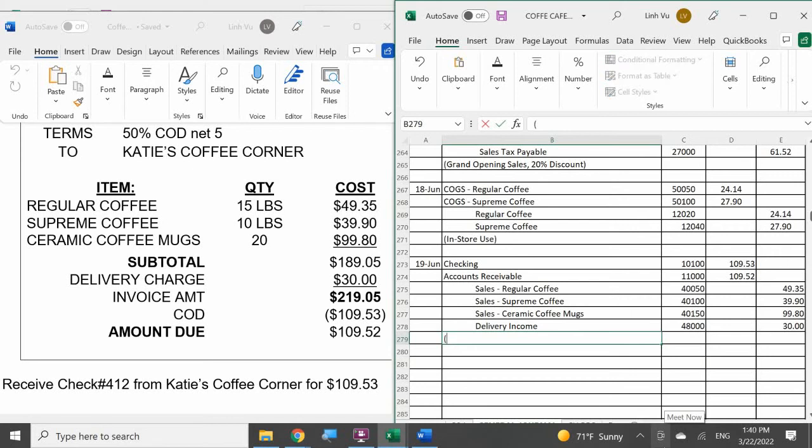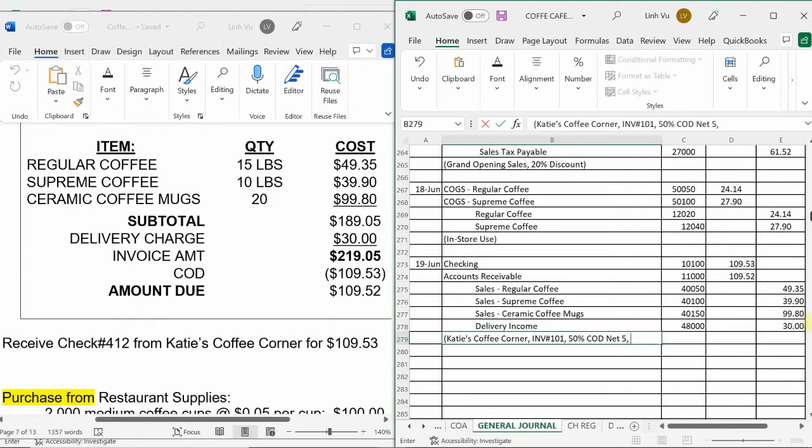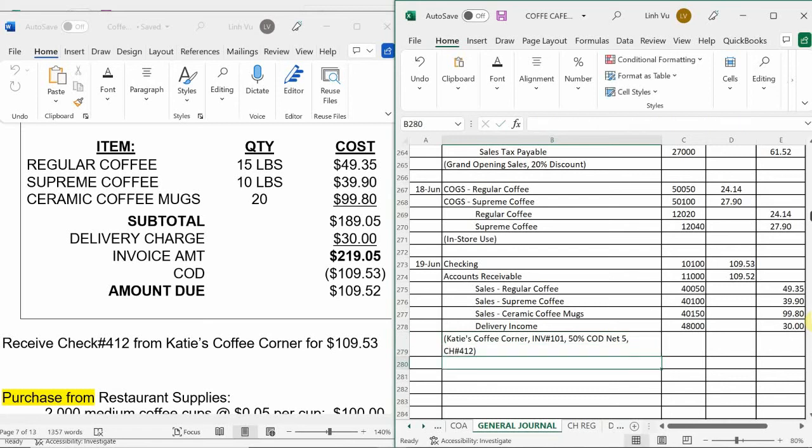And last but not least, what do I need to do to finish off this description? Include the terms in the sale. Okay, good. So, who do we sell to? Okay. What invoice did I bill her with? And what are her terms? 50% COD, net 5. And did she pay me her 50%? Yes, right? She paid me using her own check number 412. Excellent. Now that we finished our journal, what's next?